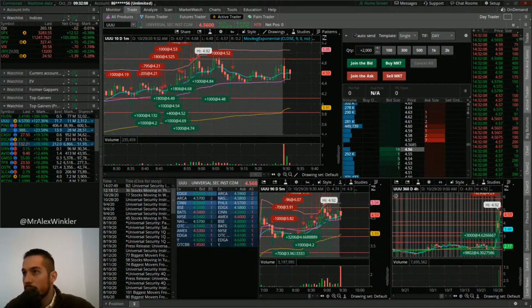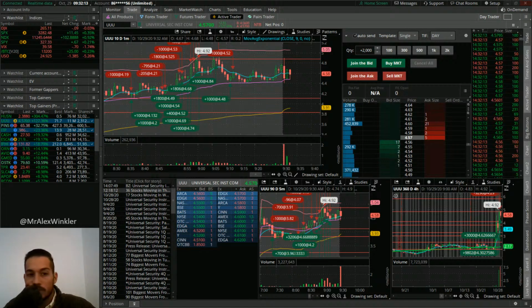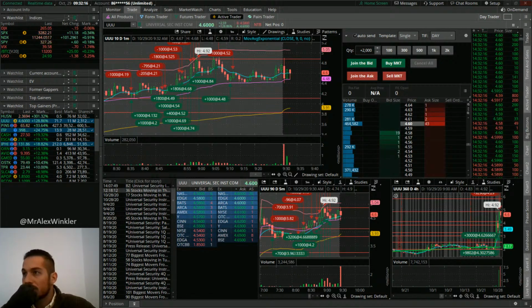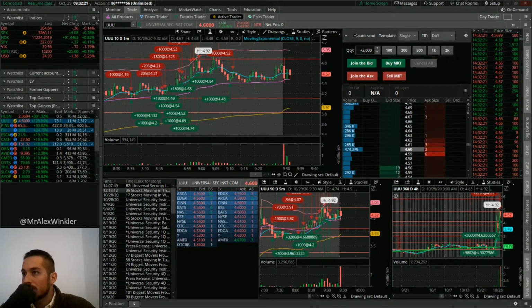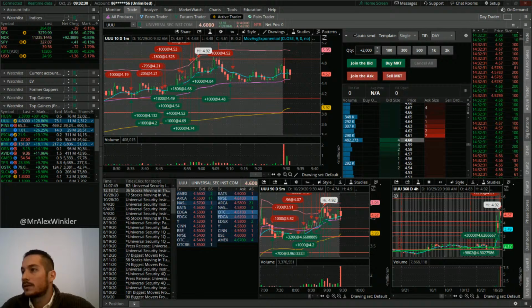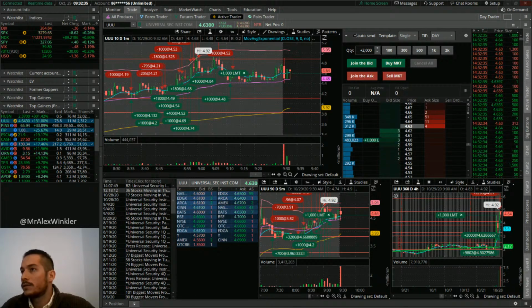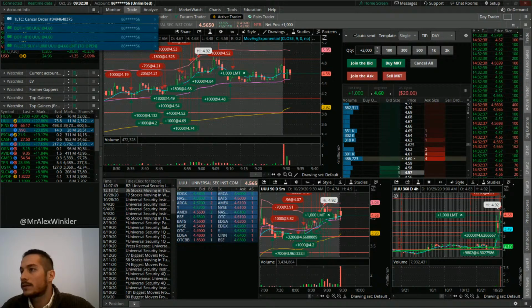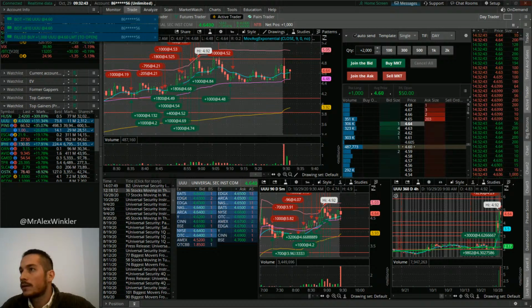Gotta give it to it. VWAP is holding though. Sticker is absolutely crazy. See if we can get a breakout here. Close my limit order. No, I didn't. Looking for that break into the 4.8.